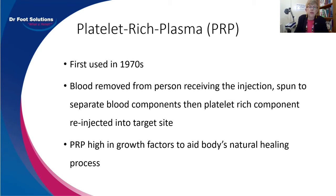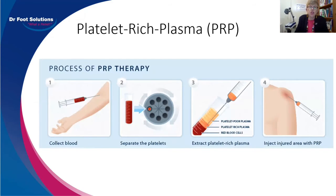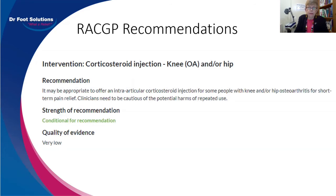So it's thought that the growth factors within the PRPs aid the body's natural healing process. So it'll be interesting to see over time how that pans out. So you can see the actual technique there with that being done into the shoulder, of course, not the knee.